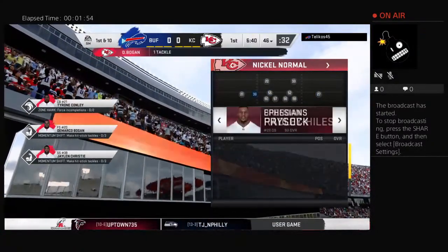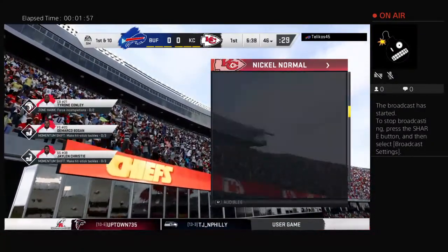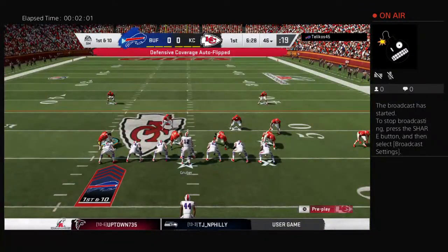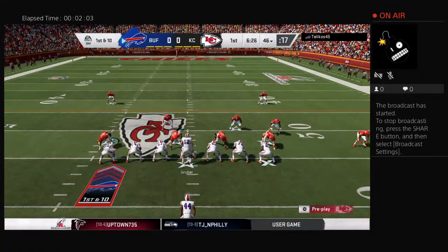I think it all came together there. In-breaking route. Drove it with excellent pace. Money throw right there to move the sticks. A big hitter to start the drive has him up near midfield here for 1st and 10.